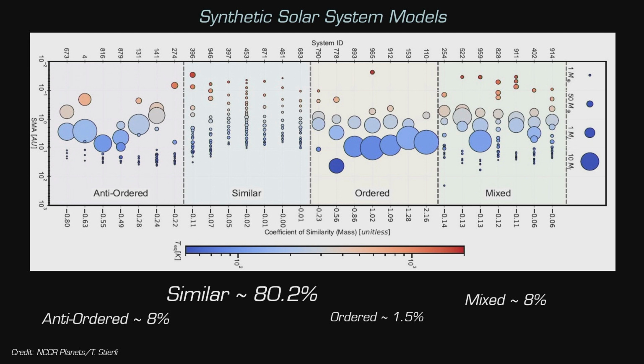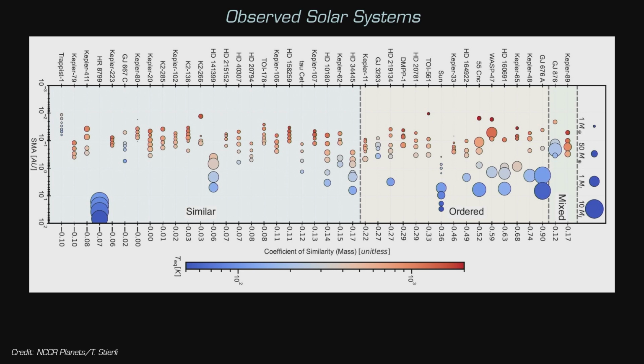Unfortunately, out of those 5,000 planetary systems or planets that have been discovered, many are only single planet or double planet systems. That's not because those star systems don't have a lot more planets. It's just that we haven't found more planets yet. But let's take a look at the observed solar systems, and what they find is that 59%, so almost 60% of the observed solar systems are under this similar category, where all the planets are very similar to each other.